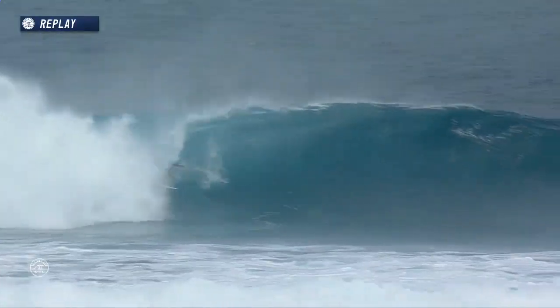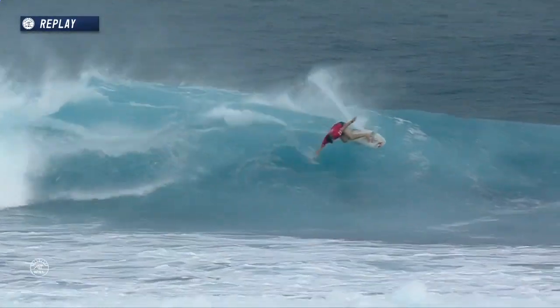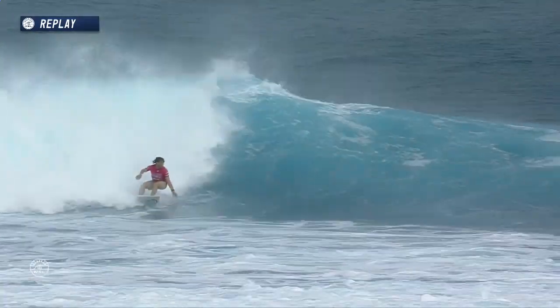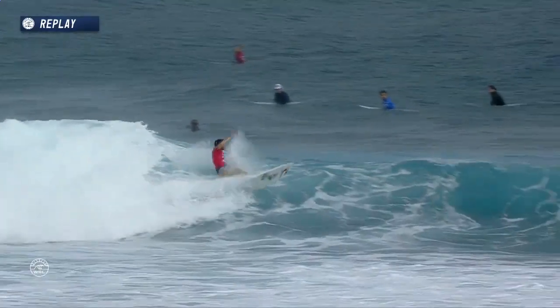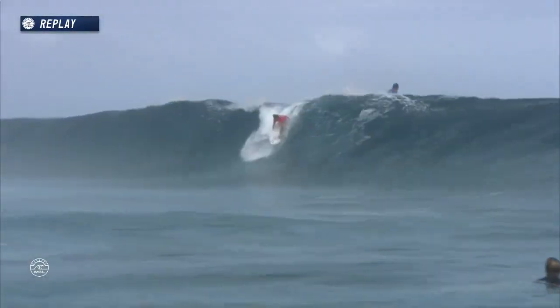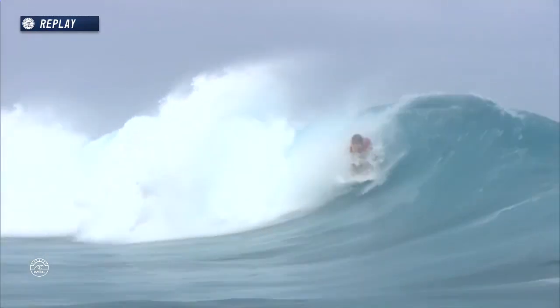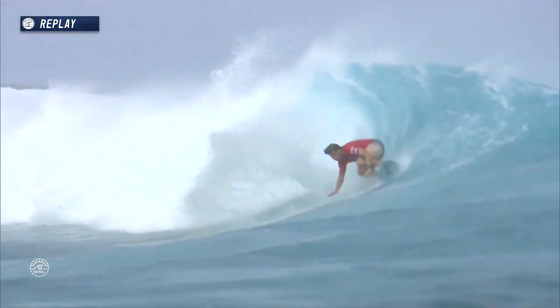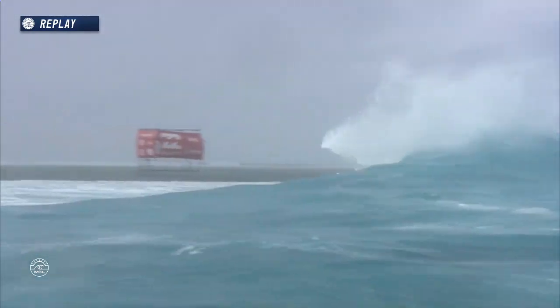Here's a look at Connor's 7.5. Yeah, and Connor definitely, I think a lot of the points came here too. Look at how much speed he carried through that carve, good rhythm, and then straight back into another maneuver. So I like the maneuvers he did on that to add to the barrel. Good technique, again stalling at this angle here, but look at that, just beautiful. So we know that's a 7.5.